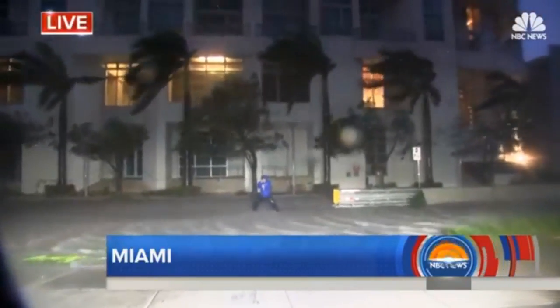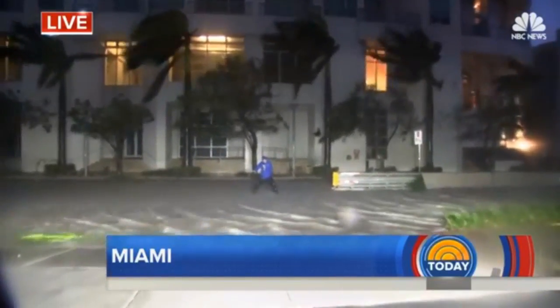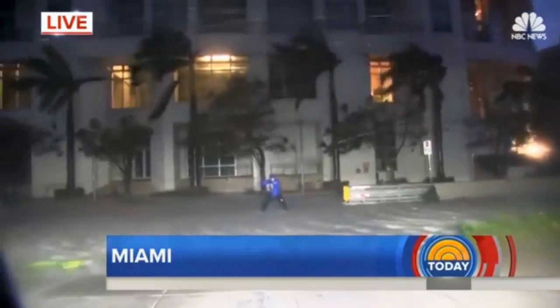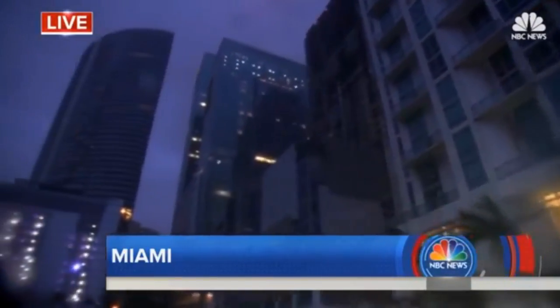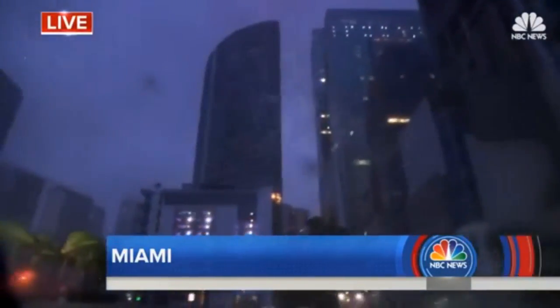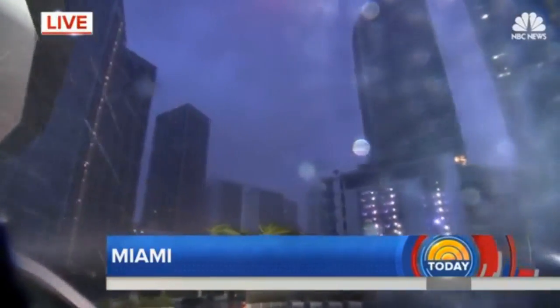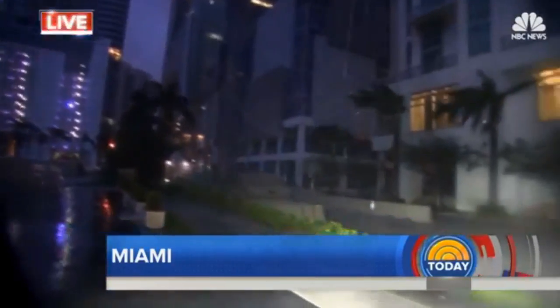The rain is stinging, and what you see in front of me is what happens when it rains too much and the drainage system can't handle it. Power is on down here, but about 15% of residents in Miami-Dade have lost power based on the numbers from Florida Power and Light. The other concern is surge. Now, we have backed off on the surge numbers here because the track has changed. A couple days ago, we thought it would be up to 10 feet. Now we've cut it back to 5.